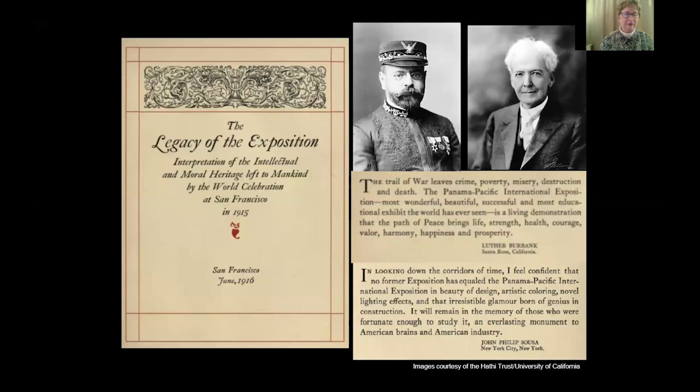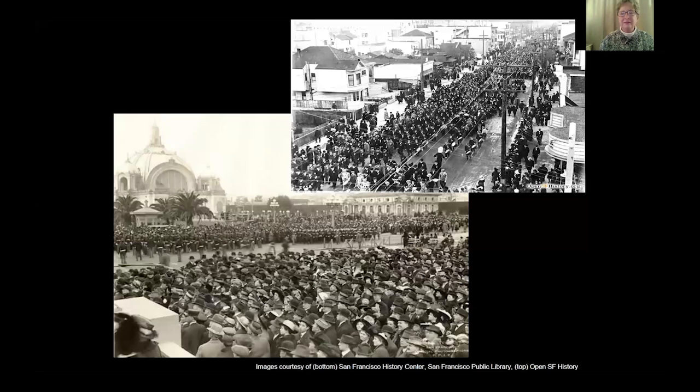This is from Exposition President Charles Moore. He summed it up very nicely when he said, "The effect wrought upon human progress and world betterment by the Panama Pacific International Exhibition has been bequeathed to the children of men and women, and the heritage of millions who came to drink inspiration from the fountains of this great world university." I mean, wow. Okay, so here are some of the 19 million people.